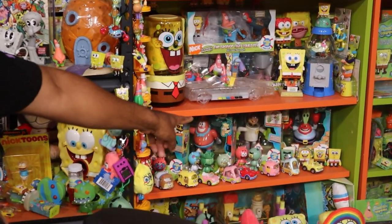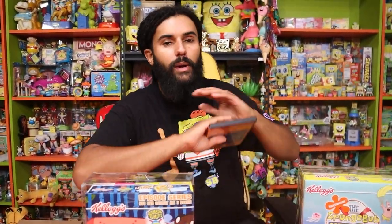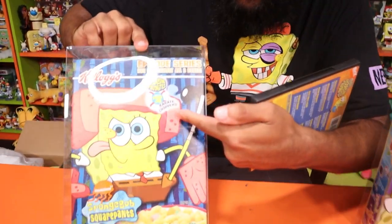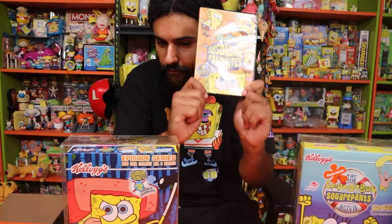So you have all these ones down here. These are some of the hardest toys in general to collect when it comes to SpongeBob merchandise. It's next to impossible to find some of these back here. But they had another line with the same type of episodic theming as you see here, with the same buoy, with the episodes that was limited to the Absorbing Favorites.